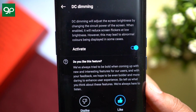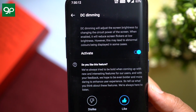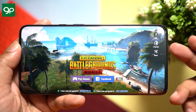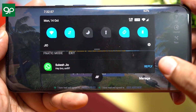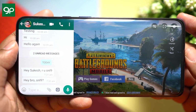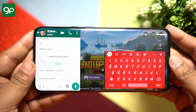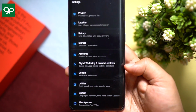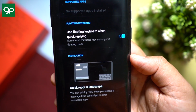If you are recording your gameplay using an external camera, then this feature might be very useful. When you receive a new message through WhatsApp, Instagram, etc., if you are playing a game in landscape mode, you can reply to that message right away without even leaving the game. You can check the messages and also reply using the keyboard on the right hand side. If the feature is not enabled on your phone by default, go to the utility settings, then quick reply in landscape.